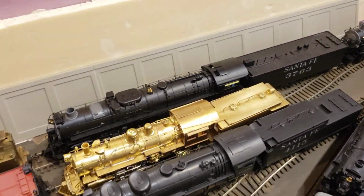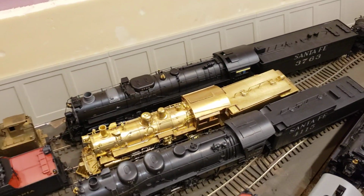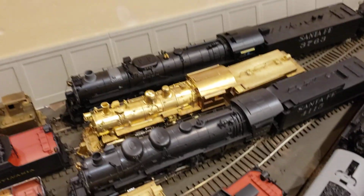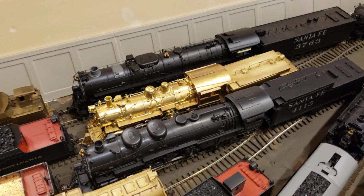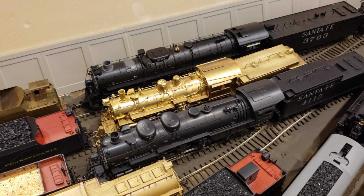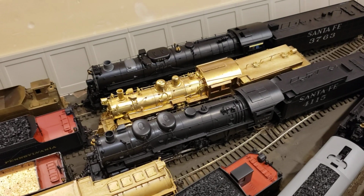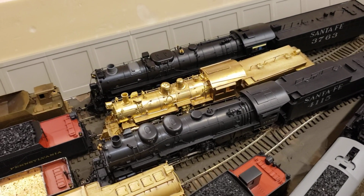Anyways, next up we have here a Broadway Limited Paragon 2 Santa Fe 484, the 3751 class. Here we have a Santa Fe NJCB Santa Fe 442. This is my first ever brass engine. I love this engine. I never really showcased it though, which is unfortunate. It is the 1480 class.